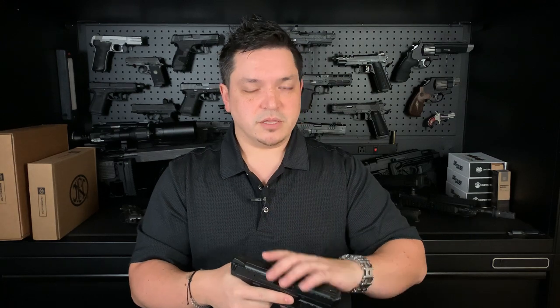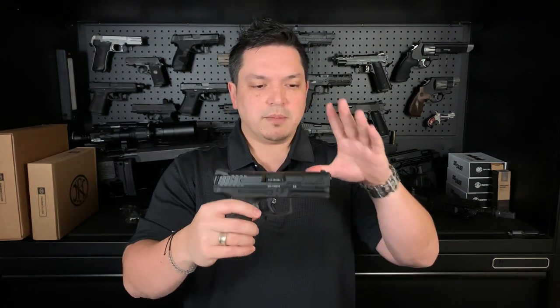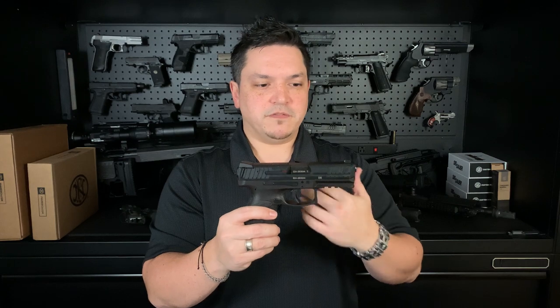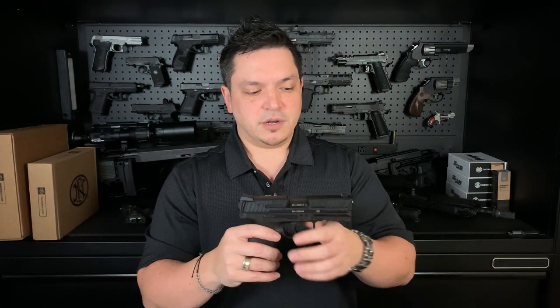And I have the grip portion, the magazine release. We'll talk about that here in a second. We're going to start from the top, start with the sights, and then we'll go down to the magazine and show you some of the feature benefits and things that I would take a look for and consider if I was buying this gun.